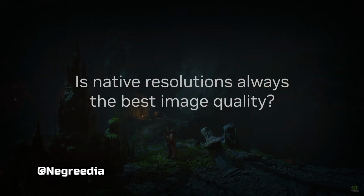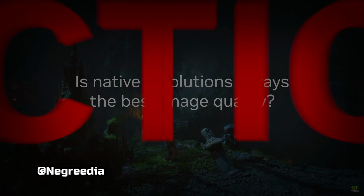So that brings us to our question. Is native resolution always the best image quality? You can see with the examples here, that is fiction.